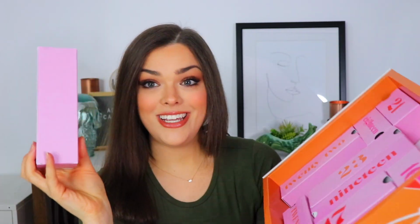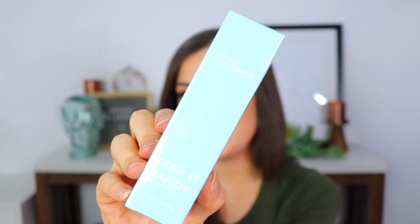Okay, day 15 is up next with a little bit of a bigger door. I hate calling these doors. They're very clearly boxes. For day number 15, they have presented us with the Keep It Handy Aloe Hand Cream. On the next day of Advent Calendar Christmas, they gave us door numbers. Not a door! Box number, day number 16.